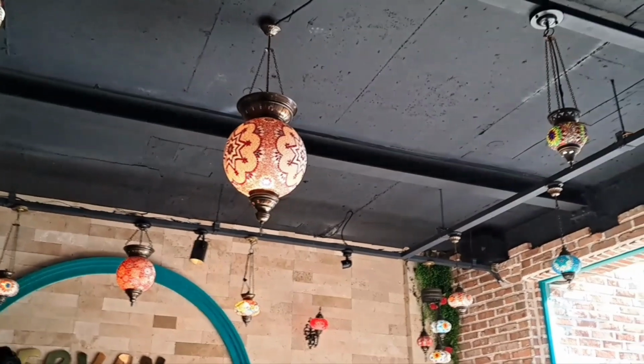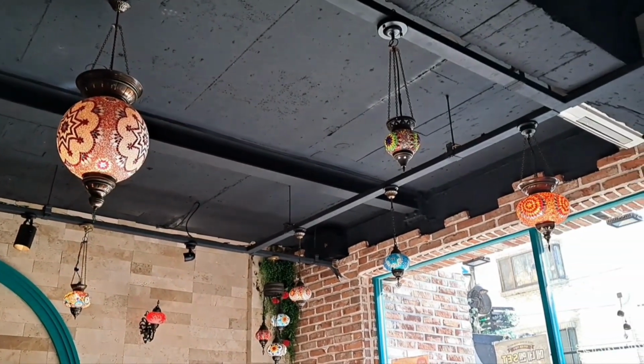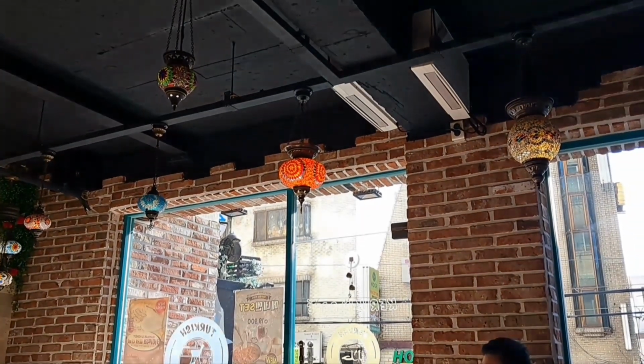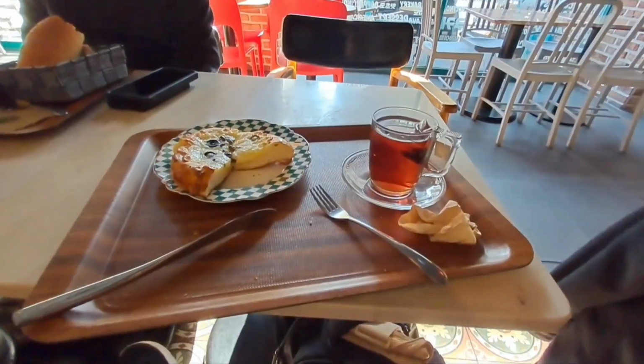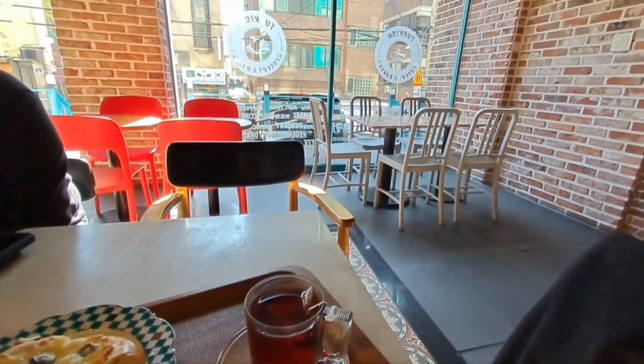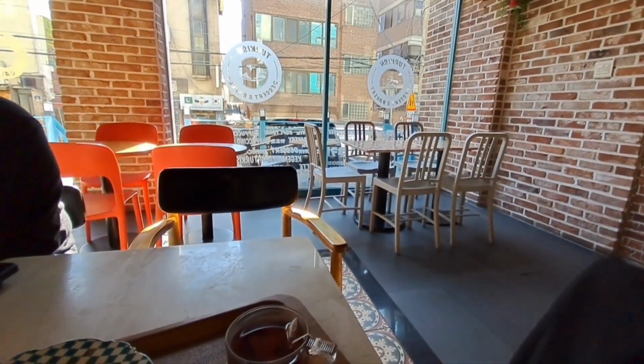Of course, this area is dotted with Turkish cafes, and not just on the Islam Street, but across the block in Itaewon. The Turkish cafes are really good. You should always stop by and eat at a Turkish cafe. This one was called Itaewon, but there are others as well.